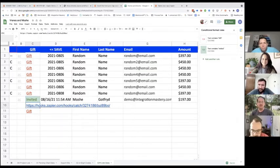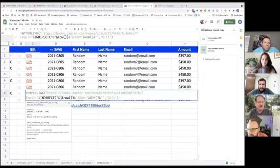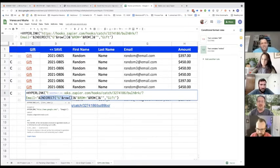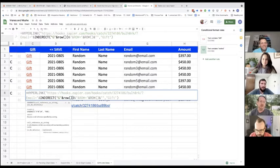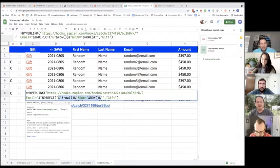So there is a longer, easier way, but the better way to do it, so to speak, would be using the indirect formula. And again, feel free to message me and you'll get this directly so you don't have to take note. But the indirect formula says indirectly give me column G and whatever row I happen to be on. And that's what the indirect formula does for you. And then I do that for both the row number and for the email. So email equals column G. So depending on the row, so G8. And then the row number is, again, dynamically whatever row it's on. So you just add that indirect formula right inside of the URL section of the hyperlink. So everything that I'm formatting here is part of the hyperlink.